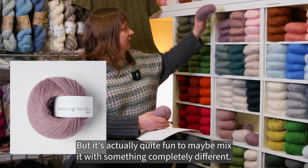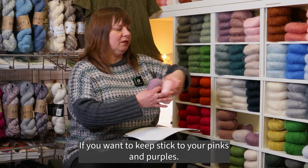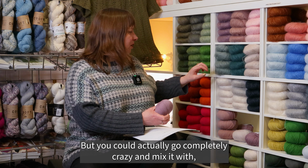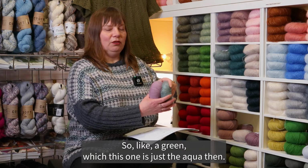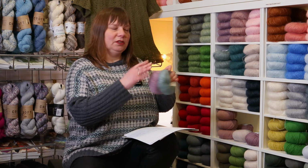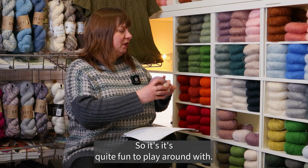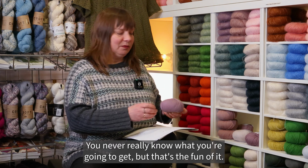So for example, this one here, artichoke purple, we do have the artichoke purple in the mohair, but it's actually quite fun to maybe mix it with something completely different. If you want to stick to your pinks and purples, these two go really nice together. This one is the cherry blossom, but you could go completely crazy and mix it with this tone here, a green, which is dusty aqua. The mohair will be lying on top, giving it a hue of a different colour. It's quite fun to play around with. You never really know what you're going to get, but that's the fun of it.